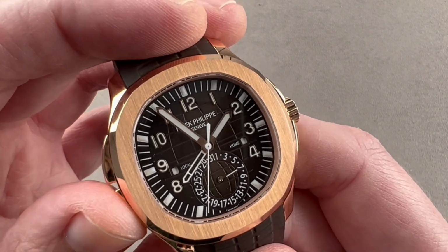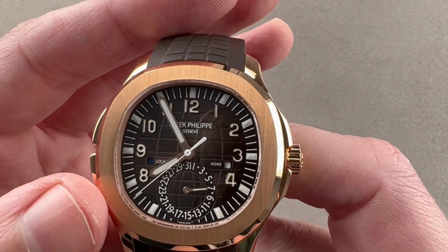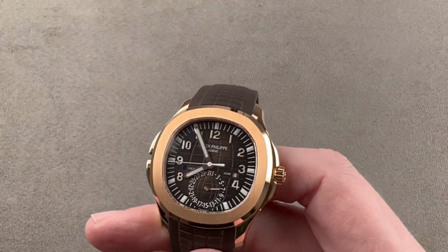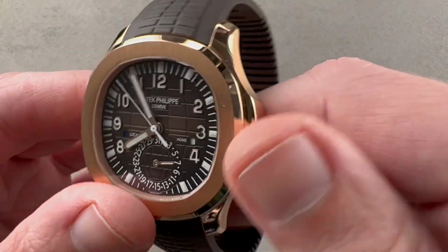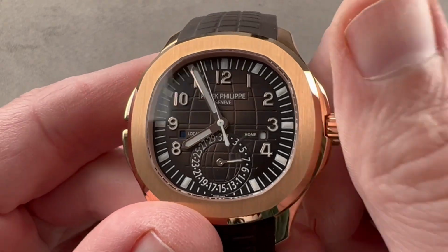Now, let's talk a little bit about the dial base. It's sort of brown bronze sunburst metallic with applique rose gold numerals and rose gold hands. We'll do a quick lume shot. Aquanauts are famously easy to read in the dark, partly because both the indices and the numerals are luminescent. And the watch has a white varnished, counterweighted Lancet style seconds hand.